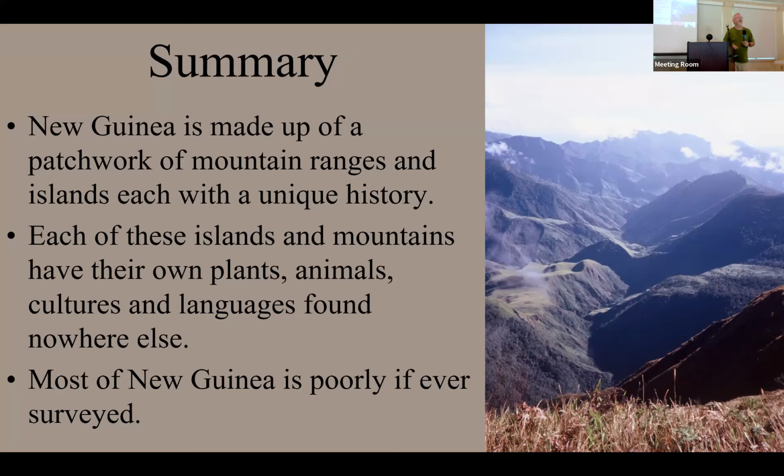Is the shape and the color of the shell contingent upon the environment in which it's found? So the question is the shape and color of the snail in relation to the environment?